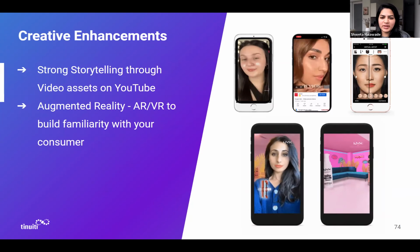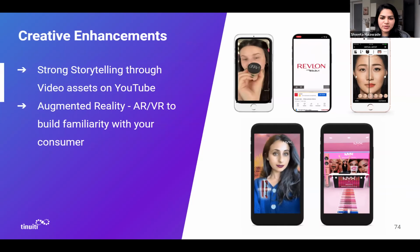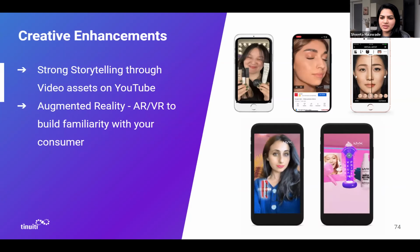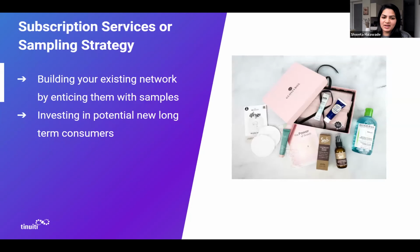So through these two ways, I feel like brands are able to show that they're able to adapt to the current situation and are very flexible. It shows that you're flexible in a way, making you stand out from your competitors. And lastly, I want to talk about the sampling strategy. So how can having a sampling strategy combat the already famous subscription services out there? Having a sampling strategy will really help the brand to cross-sell or upsell their products and entice your current customers to stay loyal while garnering that new potential consumer.